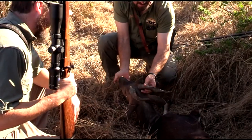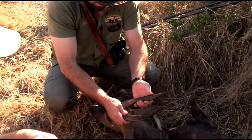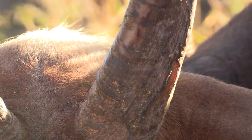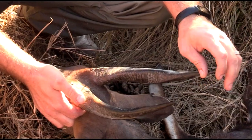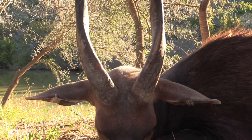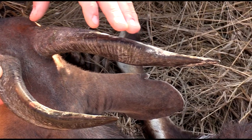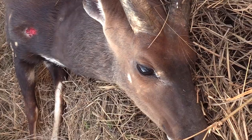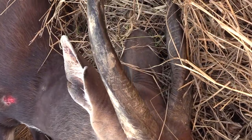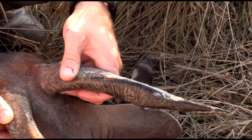Now that is a quality bushbuck. Check how he's obviously rubbed his horns quite often. Oh yeah. You see how the ivory is coming through? Yeah, worn right down. But it's got thick bases. This is a typical ram for this area. I've seen quite a bit of rams that look like this. They got this shape, straight up horns, semi thick. It's not thick thick, but it's not thin bases.